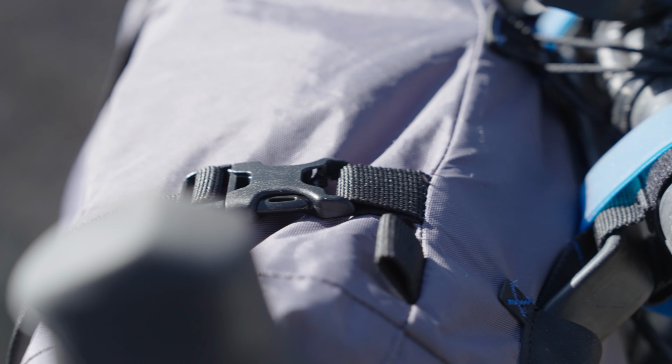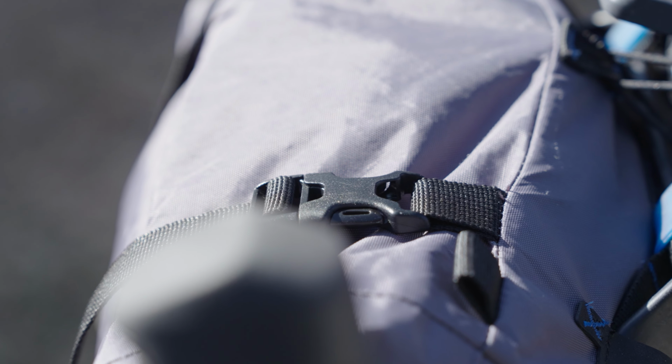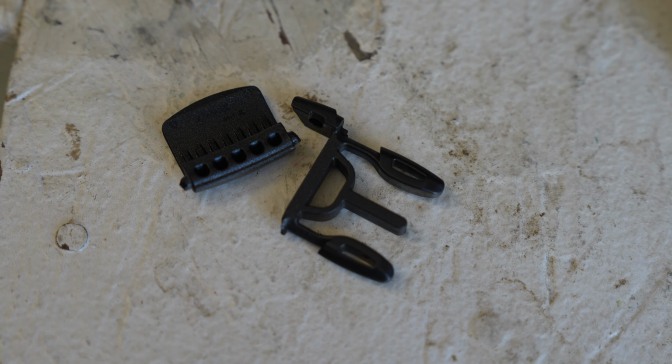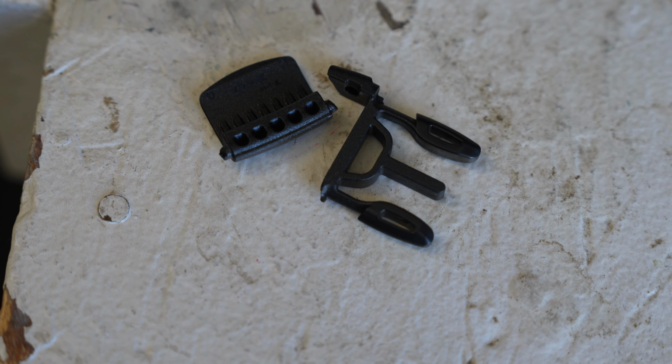You can certainly tell the buckles Camelbak used on all of their bags are definitely flimsy and cheap. And sure enough, by the end of my test period, I was actually trying to tighten down the seat rail system. And in the process, one of the locking buckles totally exploded on me. So yeah, that was kind of a bummer.